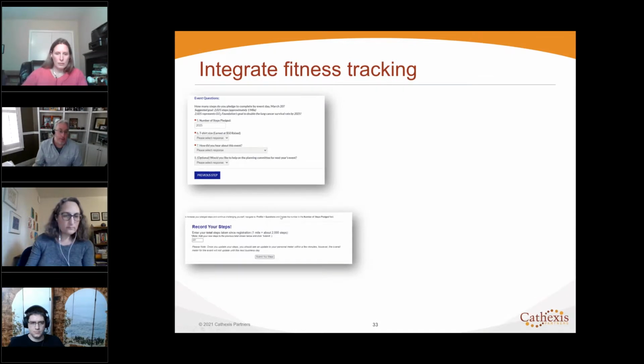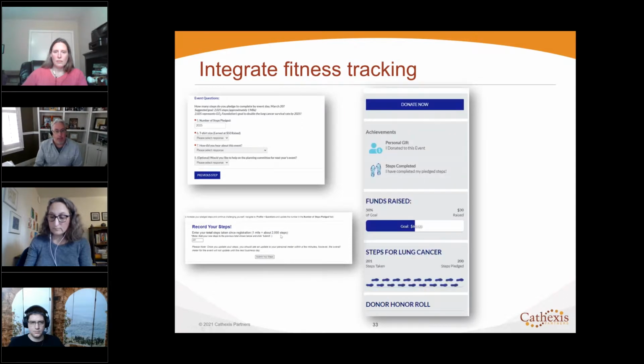Then when they log into their participant center, they can update their progress towards that goal. So like today, I walked a half mile, or 1,000 steps, and they can update that whenever they want to. And then he even added, I like how I say we when I did nothing, Jeff also added a custom progress meter to show their progress towards their goal. In this case, their goal was 200, and he's taken 201 steps, so all the little steps are filled in there. I think that was like 3 to 5 hours of customization.